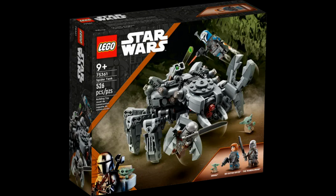Next set we have is the Mandalorian Spider Tank Droid thing. Again, nifty set, I guess. The build doesn't do much for me. Like, just a spider droid thing. Like, sure, as a play set, again, pretty cool. As a display, it doesn't really add much value.